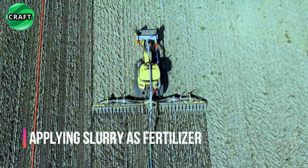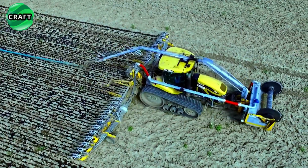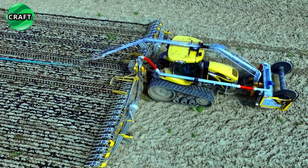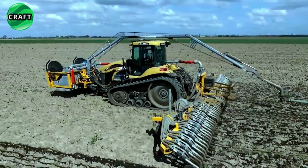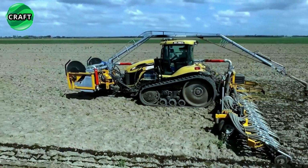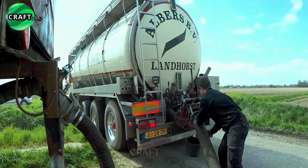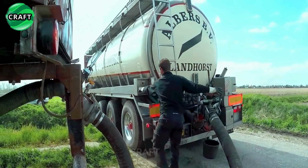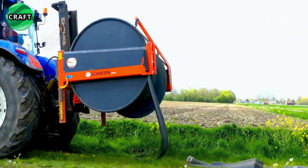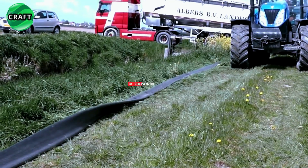Applying slurry as fertilizer to agricultural fields using a drag hose is an effective method of applying organic fertilizers. Slurry is collected from livestock farms and subjected to pre-treatment, such as settling or aeration, to improve its quality and reduce the risk of soil and groundwater contamination.